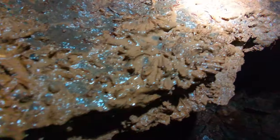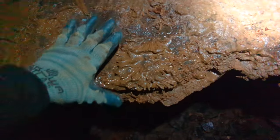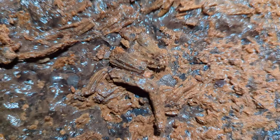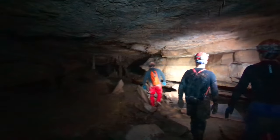There's some more of those fossils right here along this ledge. Pretty cool. Everything around here has a lot of raccoons. There's some more there. I wouldn't walk on that like that. Ooh, bat. Oh yeah, that bat's flying around.